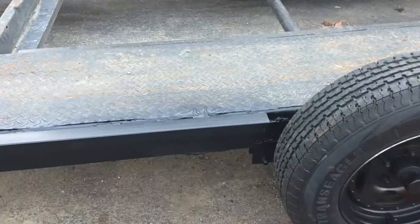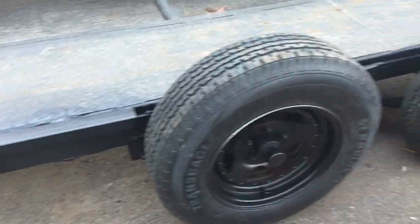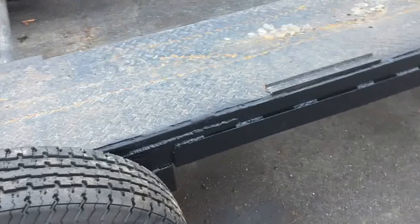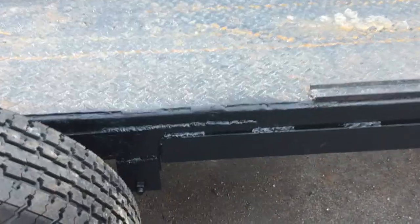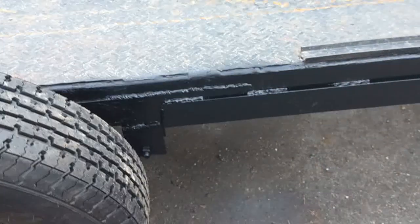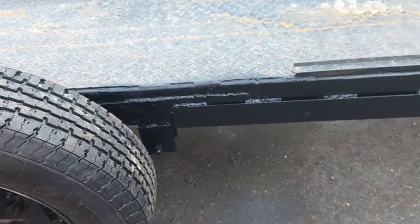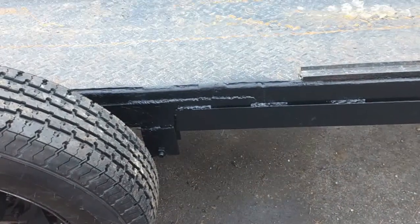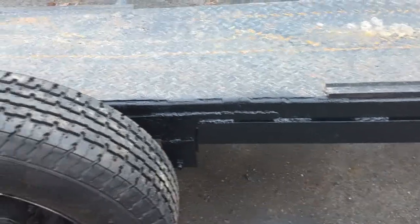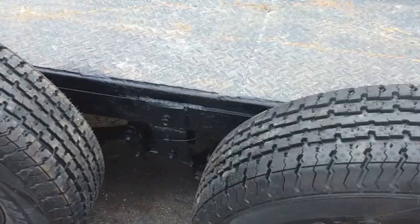The reason why I had to strengthen up these areas is that over the years, the fenders were welded on so much that it weakened the metal right there on the frame. And, you know, after being welded so many times and ground down, it got a little thin there. So fix that up.